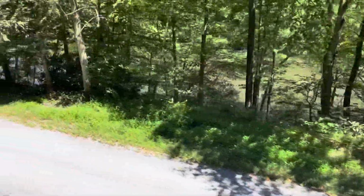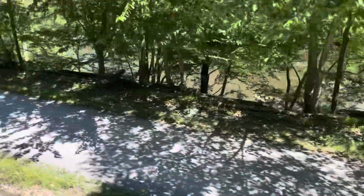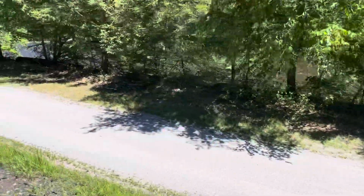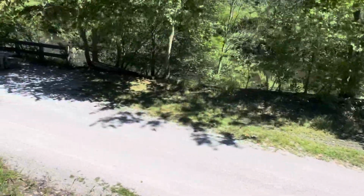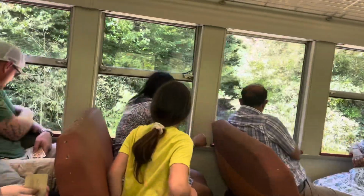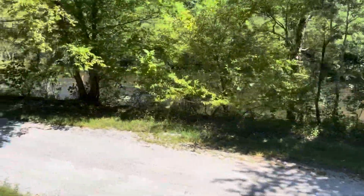Cars are now passing the waterfall. See it? Here it is, right there. I don't know if you can see it. It was a trickle rather than a flood.